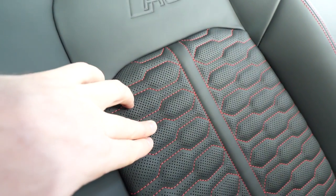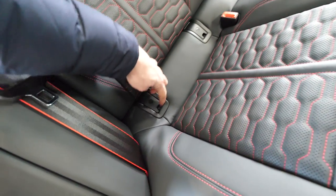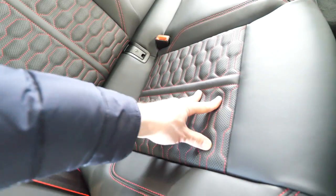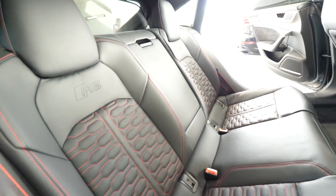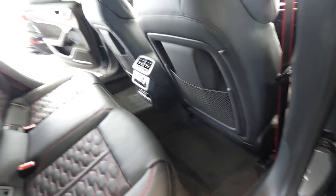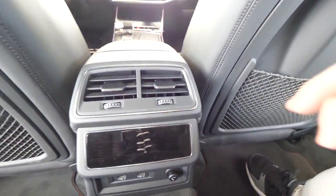You can see the design, you can see the stitches, the holes in them. They are very, very comfortable, and the quality is phenomenal. You have also Isofix in the back for the kids there. And yeah, let me go inside to see the space.